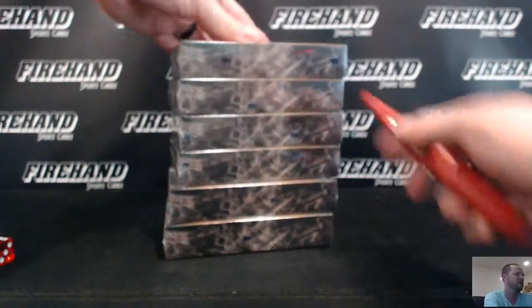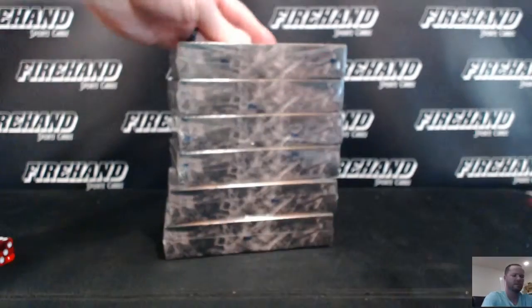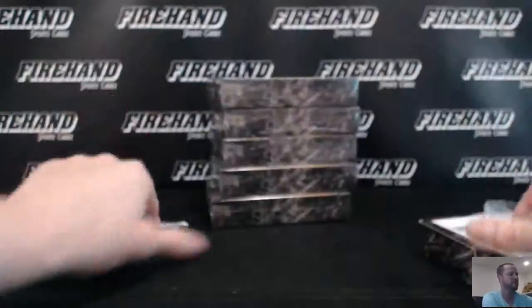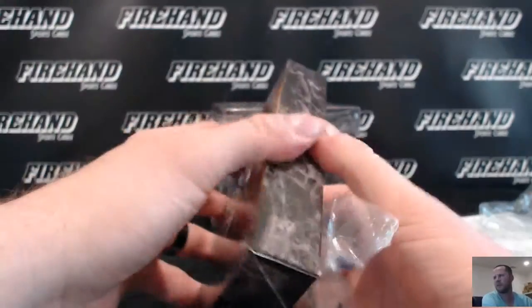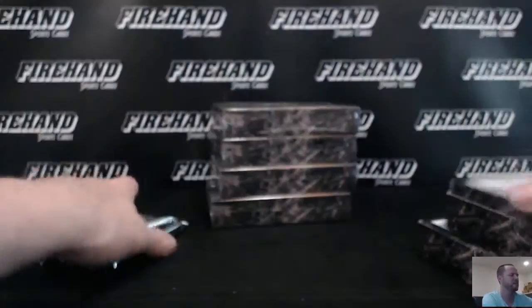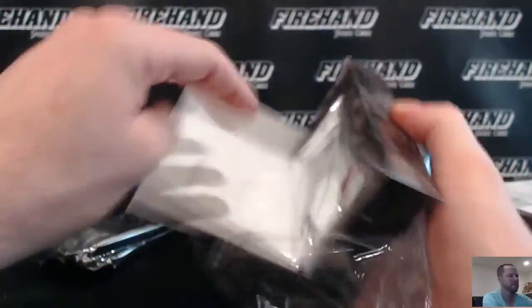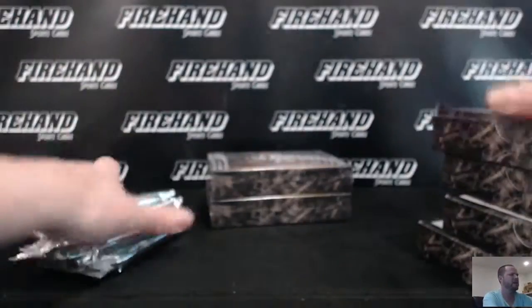National Treasures triple case. Looking for a Tier 1 auto at least, and hopefully some other goodies. And there's six here. We got a couple loaded half cases tonight. The museum half case, which is almost full, has the framed auto and the jumbo patch auto still in it. This one's got the tier one hit in it. The case hits line in these box breaks tonight.